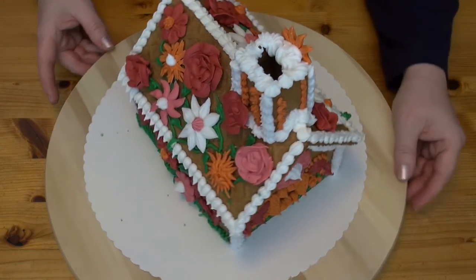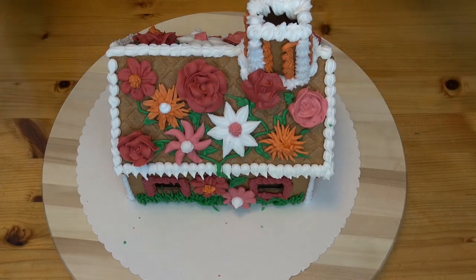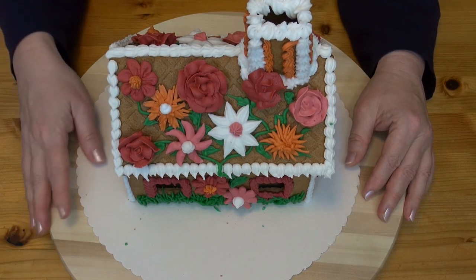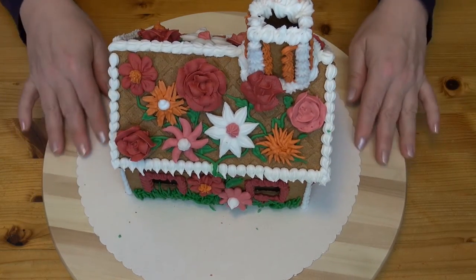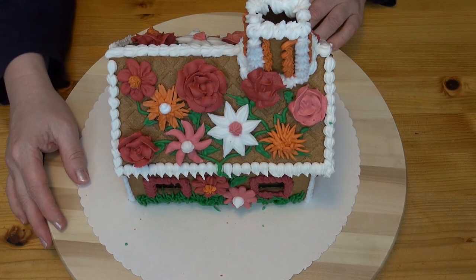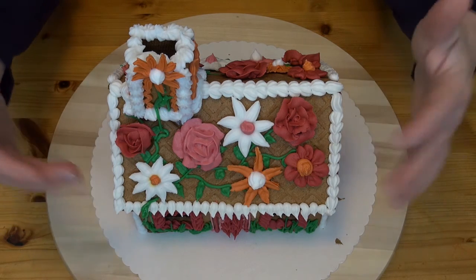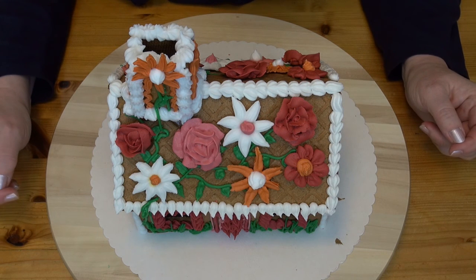Und dann kommen natürlich die Dachseiten. Kunterbunte Blumenvielfalt. Very lot of different types of flowers. Not very realistic, but colorful. Es ist nicht sehr realistisch, dass die alle zusammen auf einem Dach wachsen, aber ich finde es schön bunt. And here, it's the same. Same different kinds of colors. Die gleichen kunterbunten Blumenarten.